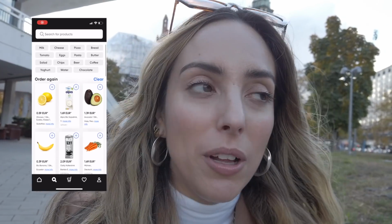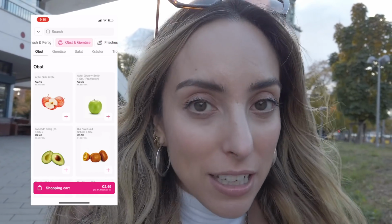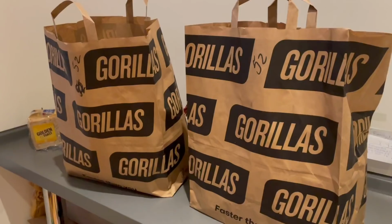But there are two apps, first of all, that I want to talk about, and these are food delivery apps that really took off during the whole pandemonium. One of them is Gorillas and the other one is Flink, and I use them interchangeably, honestly, just depending on what things they have available. They deliver your groceries in under 10 minutes, which I'm not even kidding you guys, it's under 10 minutes. Sometimes it's like 5 minutes.